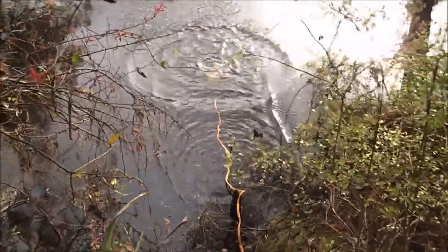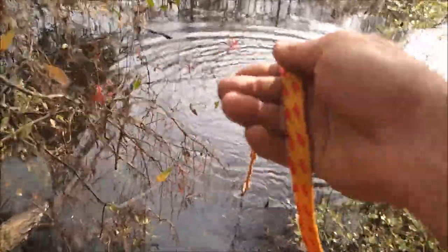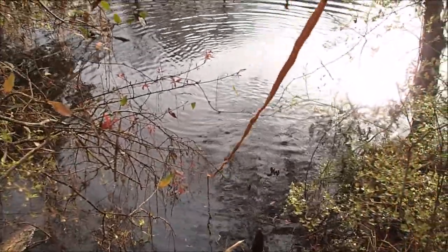Yeah, I was close to shore, wasn't it? And what we're going to do is just slowly work it in and see if we can feel it snag on any iron.